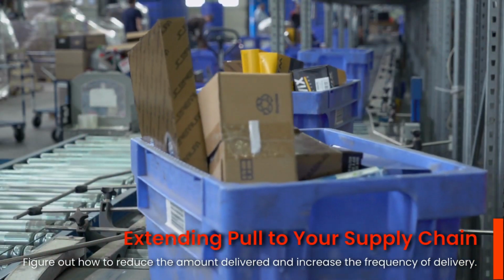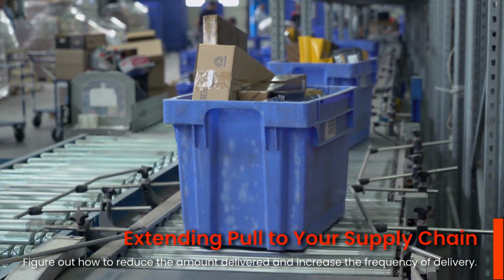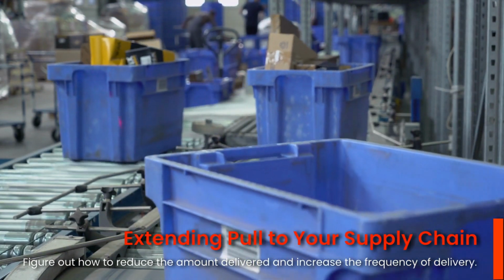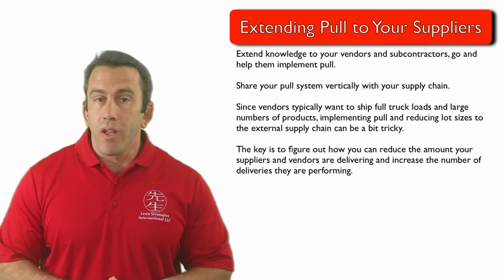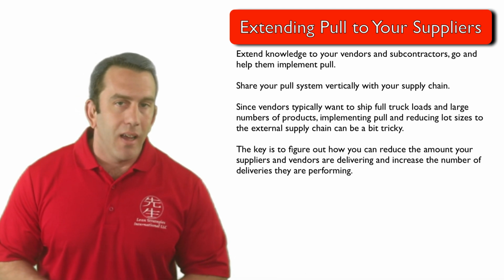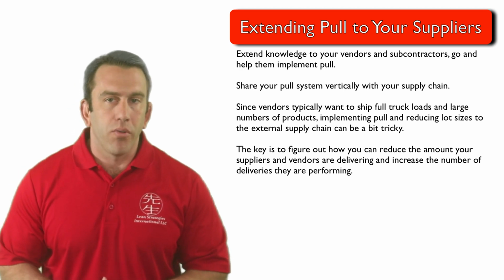The key is to figure out how you can reduce the amount your suppliers and vendors are delivering and increase the number of deliveries they are performing. Over the next few modules, we will look at some important aspects you must consider when creating a link between your pull system and your supply chain's pull system.